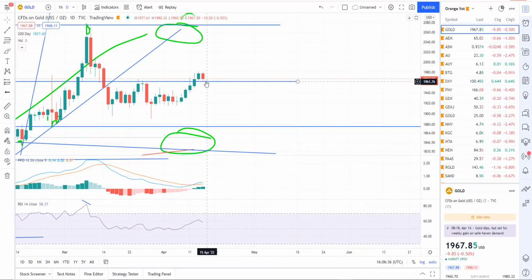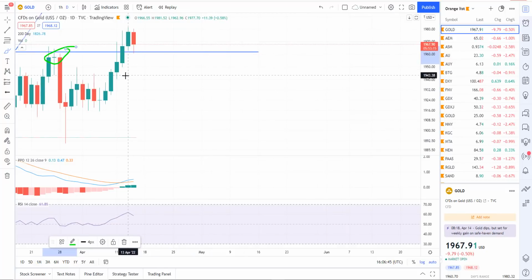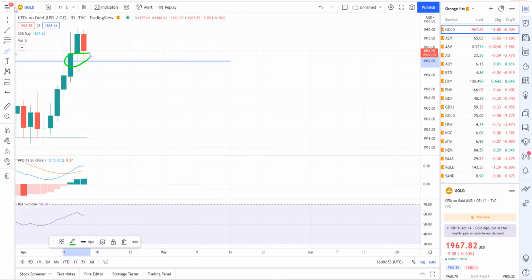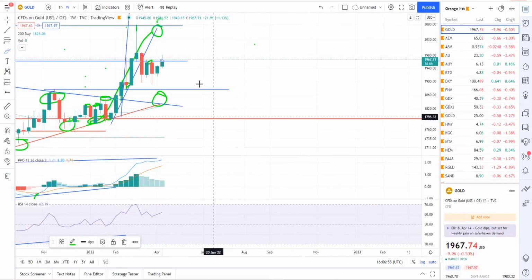Gold. All right. So gold is just kind of hanging in there. We've got some support now at 1960. So you can see here on the daily chart, we held this as resistance and now we're above it. And it is holding as support. Now it's not taking off, but we are holding above it, so we'll see where we end the week. If you go to the weekly chart, that's going to be important.